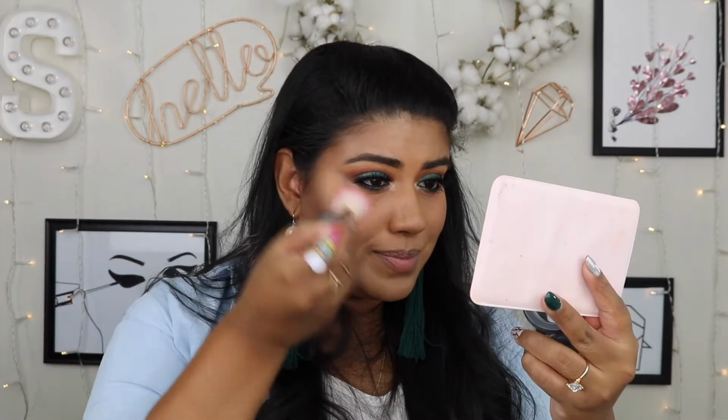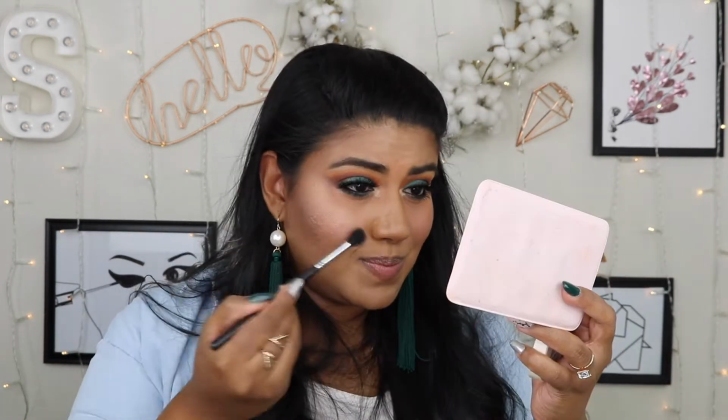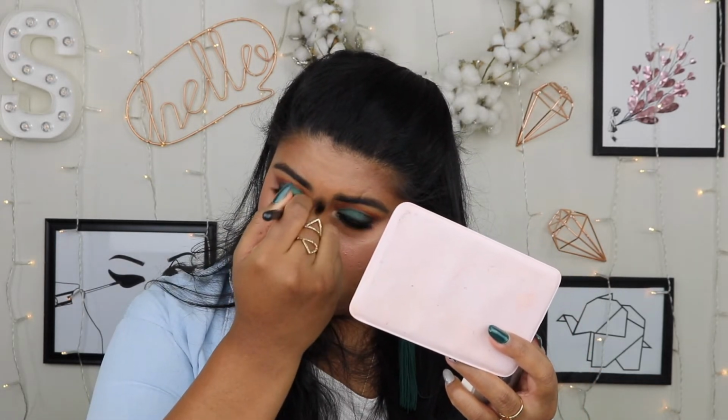I just got this Dome blush from IPSY for November. I'm going to go ahead and just try that. So there is a little bit of a pink sheen. It's so pretty. I don't know if you guys can tell. So I'm going to add a tad bit of Rodeo Drive to the cheekbones. There you go. And to the tip of my nose and the bridge.